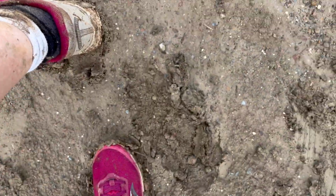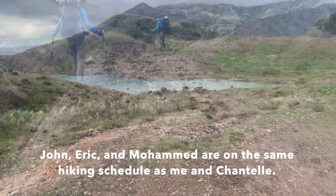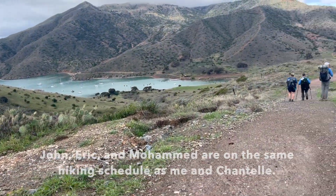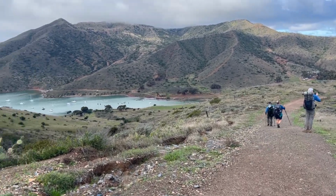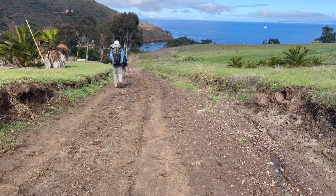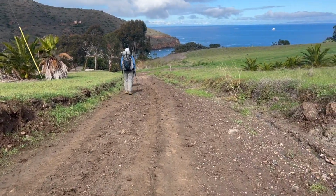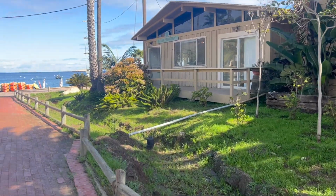All right, this is insane. We can't even walk in all this mud. All right, after that mud-bound adventure, we found a little bit more stable trail. And that is the second harbor in Two Harbors. All right, this might not look that bad, but this is some hard hiking. The downhills and the mud are both slippery and sticky.